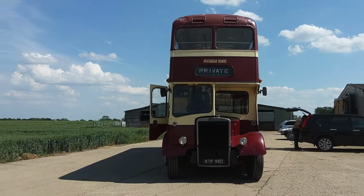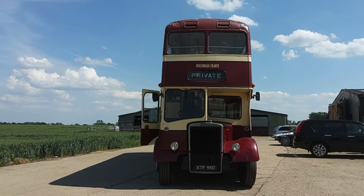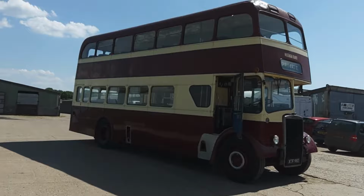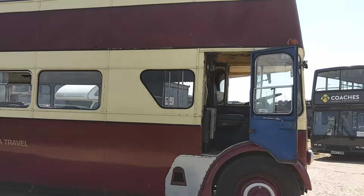Here we have a 1966 deregistration, Leyland PD3, East Lancs bodied, 73 seat, double decker vintage bus. Now, I'm in my element, because I can put my proper anorak bus weirdo jacket on. We're selling this on behalf of a company called Nostalgia Travel, based down in Oxfordshire. Peter here is retiring from the industry after being born into it many, many years ago. So he's offering two vehicles for sale.